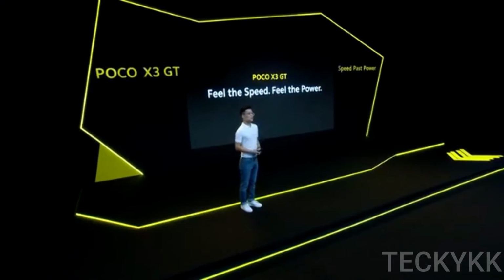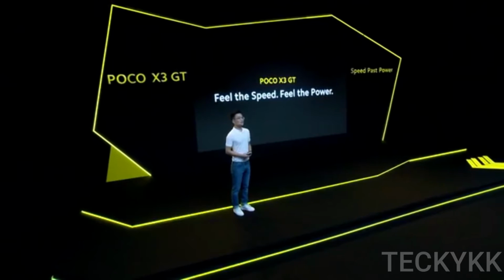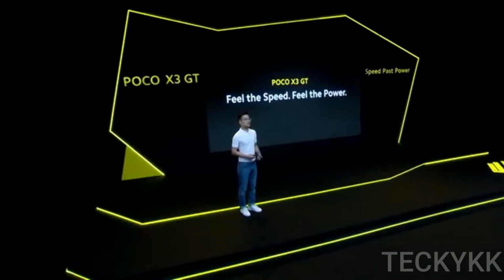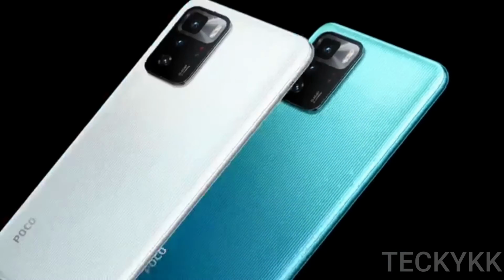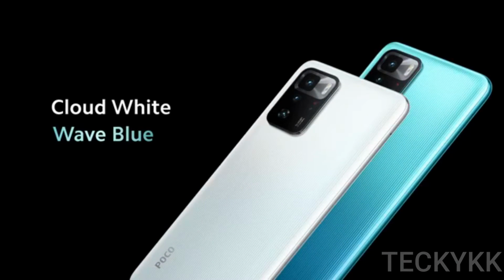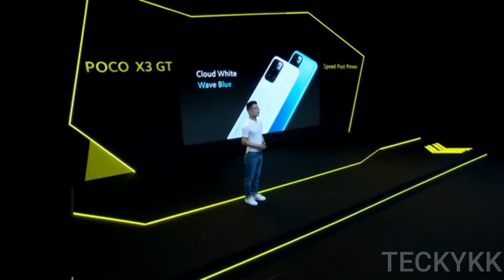Now we've gone over the colors, but let's take an even closer look at the back design. It doesn't just feel like any phone's back, it actually has a texture. With our latest back design, you can feel the texture of the lines here, giving you a great hand feel experience, and it looks great. This is something we've never done before, and we are super excited. This specific design is available on the Cloud White and Wave Blue, so if you are a big fan of this texture design, make sure to get one of those colors.